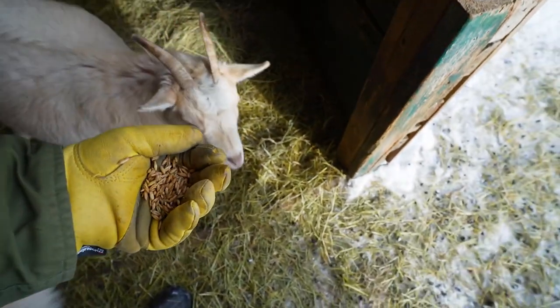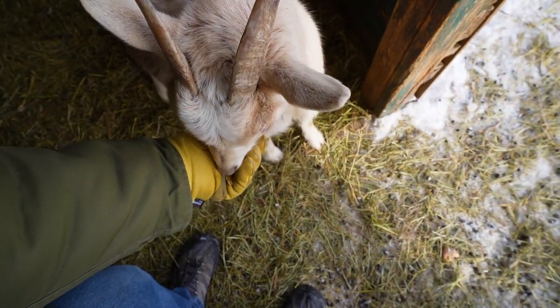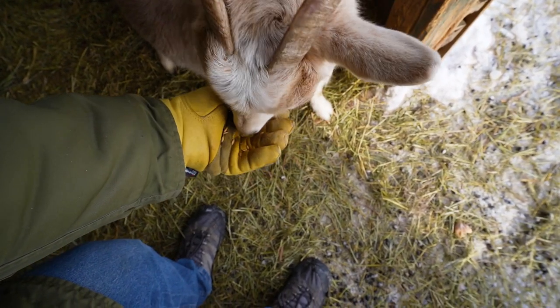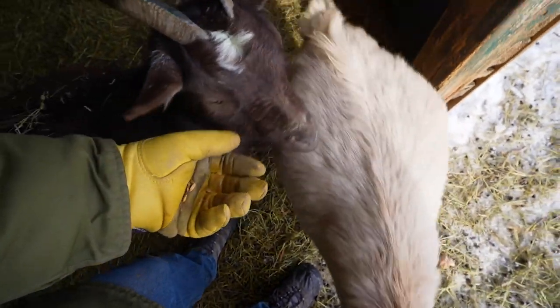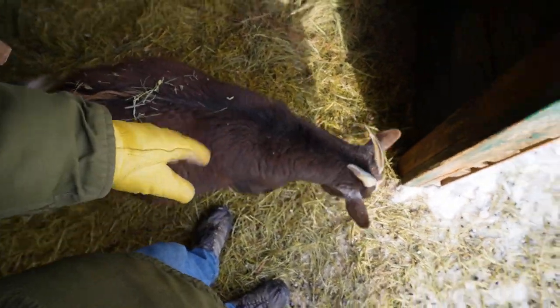Nothing to see here. Here you go. Oh, what's that? So these are oats. There's a little bit of molasses. You don't want to give them too many oats. Their main diet should be hay, but they get treats, and they love their oats.